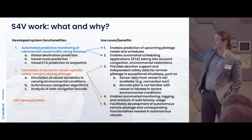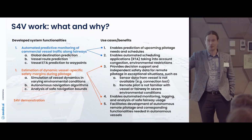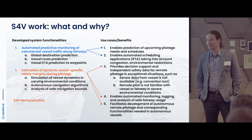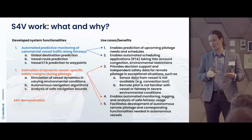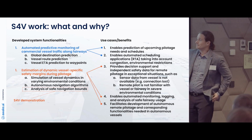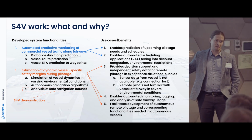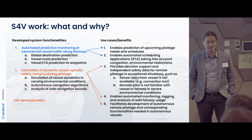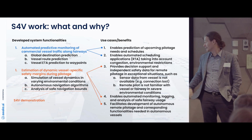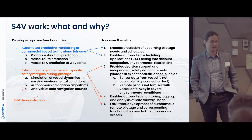The motivation for this is additional decision support for the pilots. This is also an additional backup system, possibly independent from the sensor connectivity to the vessel. This enables automated monitoring of the safe usage of the fairway, so how close to the dangerous limits ships usually are along a fairway. The components that we develop for this are applicable in developing navigation systems for fully autonomous remote pilotage. So we can have an AI which does something that the remote pilot does, or this is applicable for developing autonomous vessel systems where they need to also make these navigation decisions by themselves.